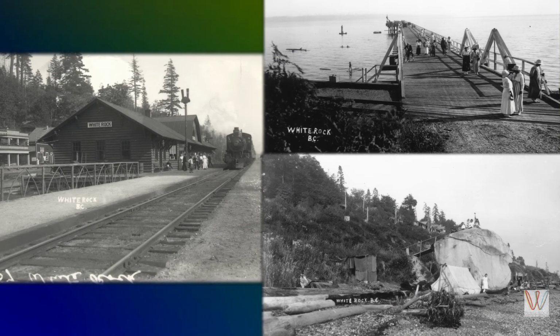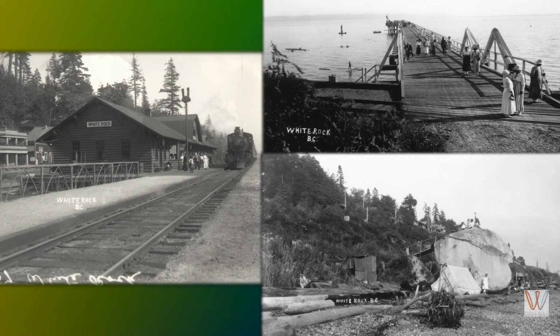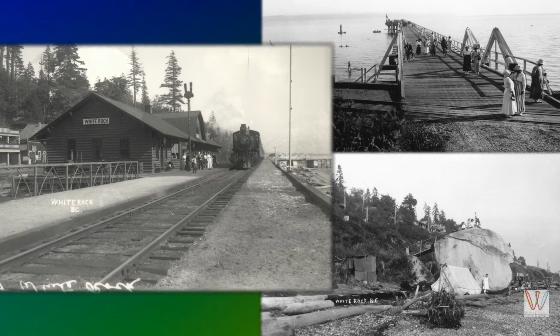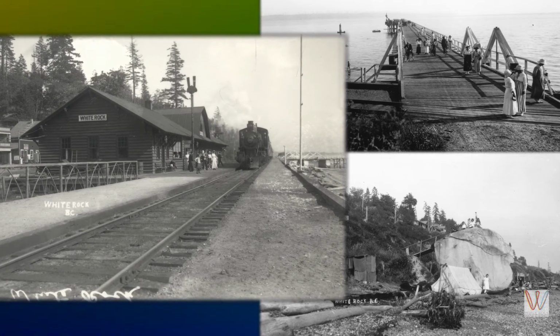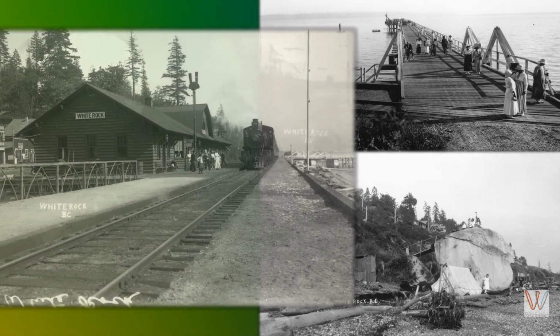In 1975, Burlington Northern Railway vacated the station on the beach and moved to a station near the international border. The White Rock Historical Society recognized the historical importance of the station to White Rock, and they lobbied the city to give it official heritage status. This was granted by a city bylaw in 1979.